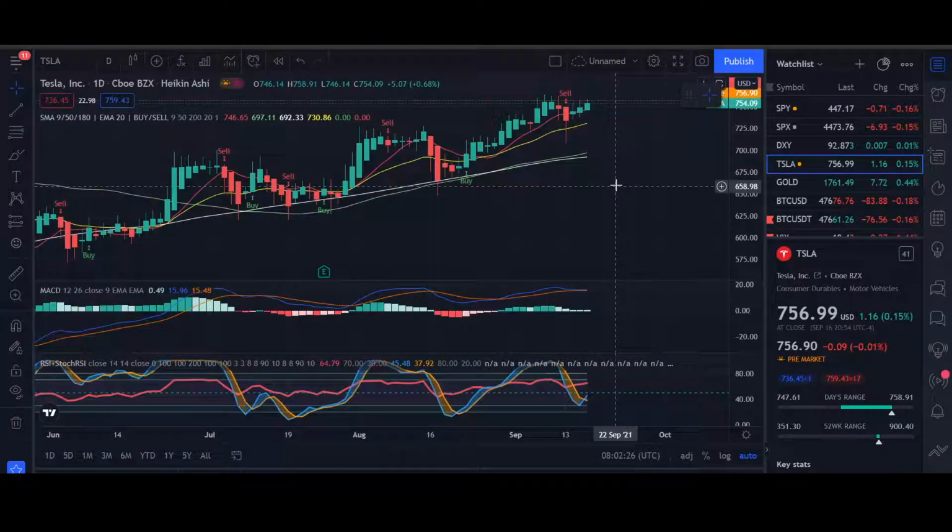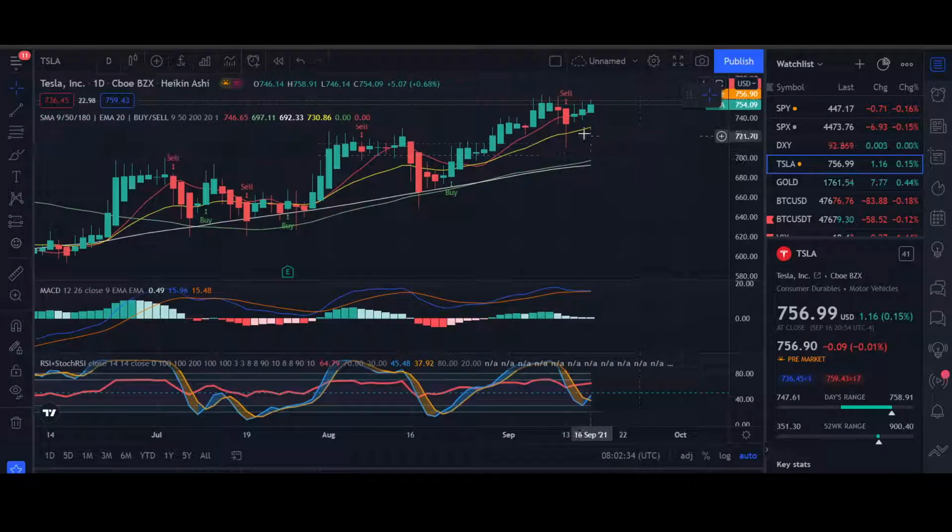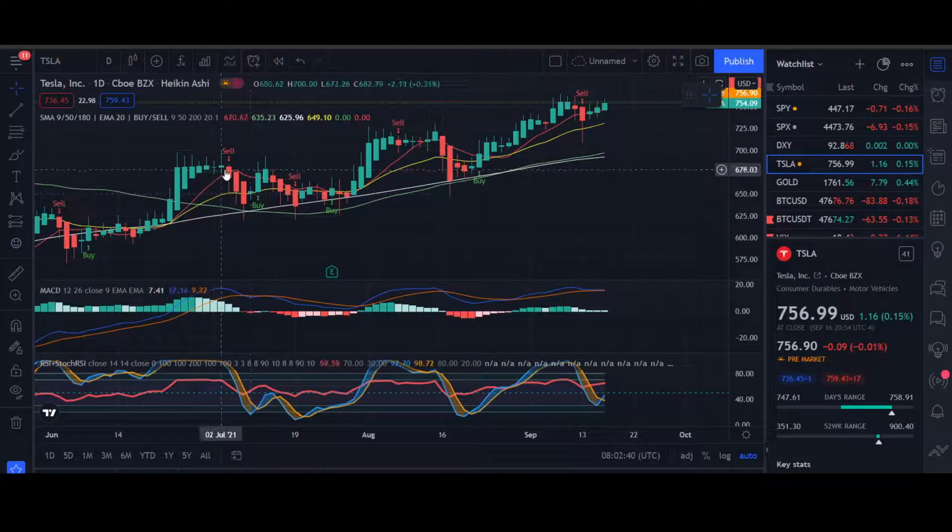Another massive painful day for people that were into Tesla. People that are trying to predict what Tesla is doing, because this is a clear sell. You can say that this sell, pretty clear, sold off. Sell, makes sense. Sell, that's a bit tough. This sell happened, and then Tesla just got bought straight up.